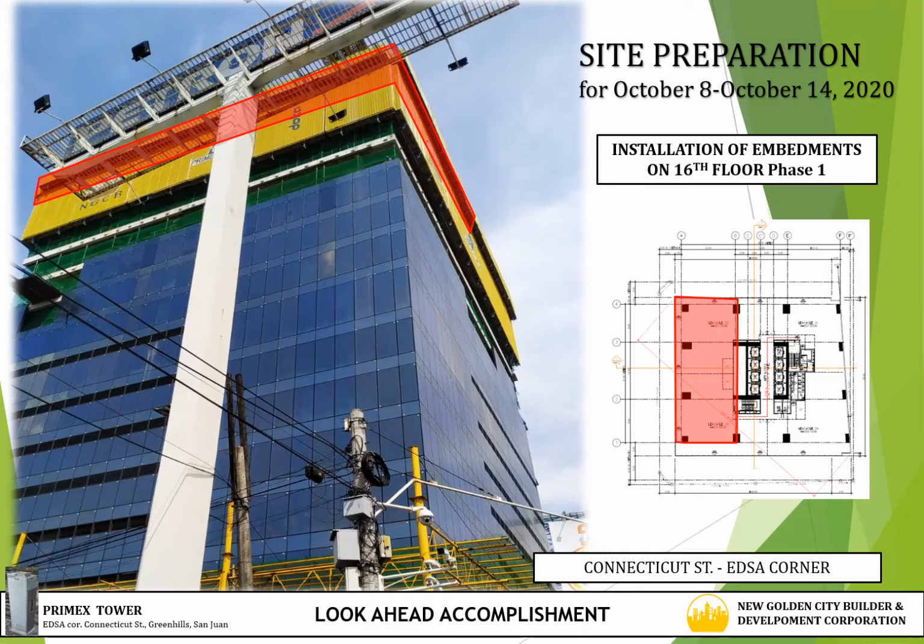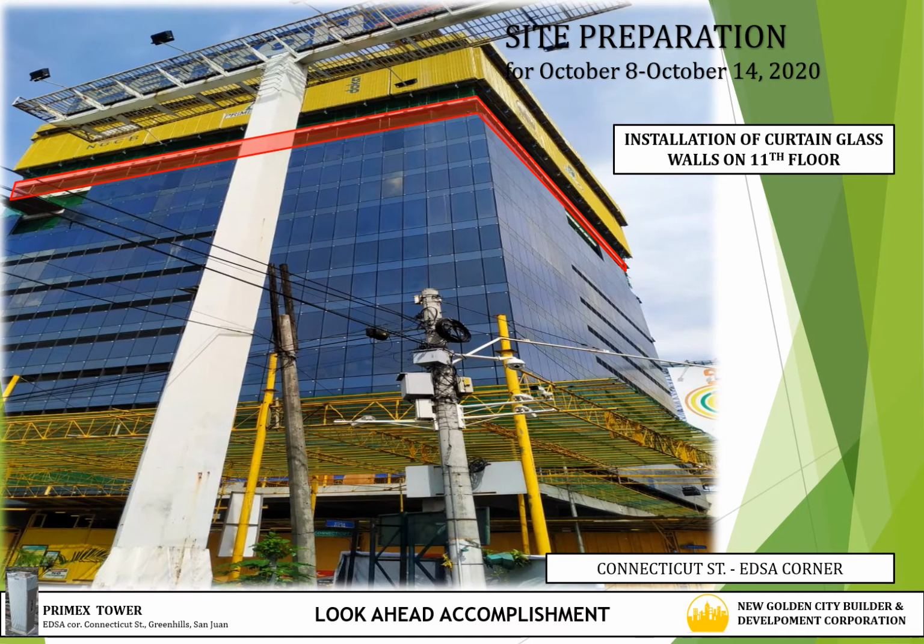For the site preparation for the upcoming week, it would be the installation of embankments along the perimeter of phase 1 on the 16th floor. Also, we are looking forward to the installation of curtain glass walls on the 11th floor and the completion of installation of glass panels and louvers below.